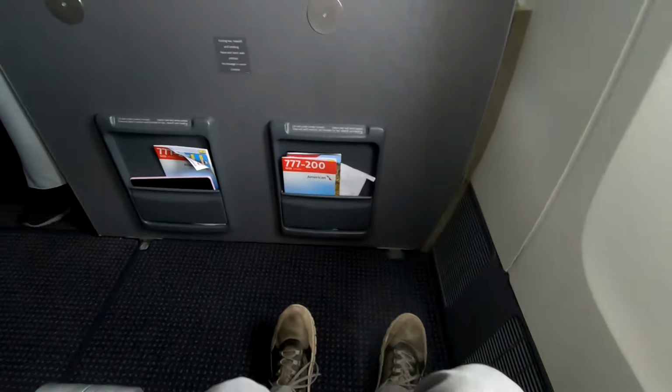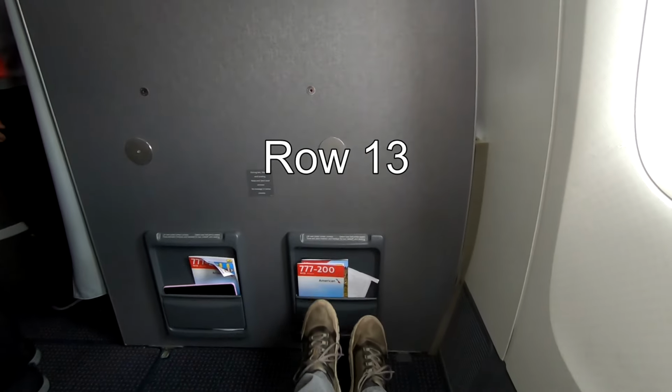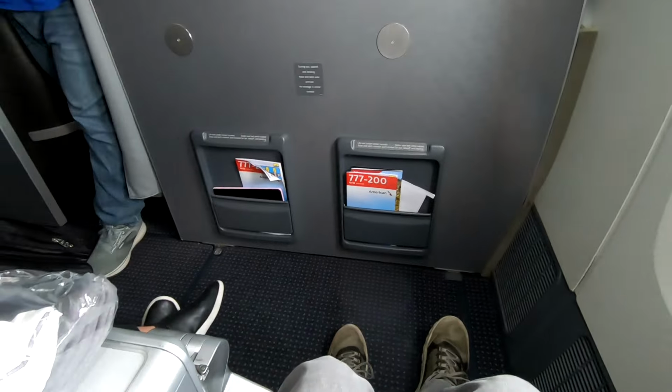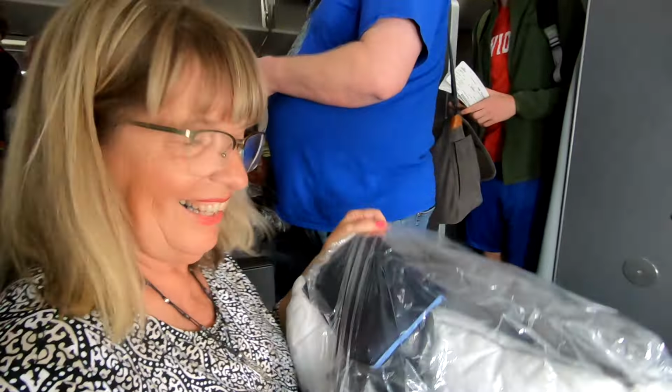Alright, so we're in Bulkhead, row 13 in premium economy, and you can see there's plenty of space. And these chairs apparently have a footrest that comes out. We'll try that later. And Sue's happy because there's a little amenity bag, right?